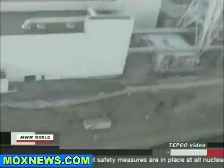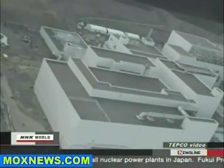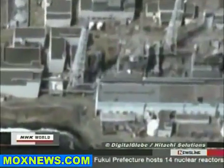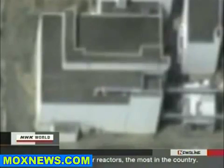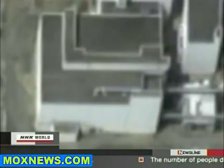TEPCO plans to transfer about 10,000 tons of water into the processing facility within 26 days. Prior to this, the company has sealed cracks in the walls of the facility and checked drainage hoses. The Nuclear Safety Agency imposes guidelines on TEPCO to ensure the safety of the work.